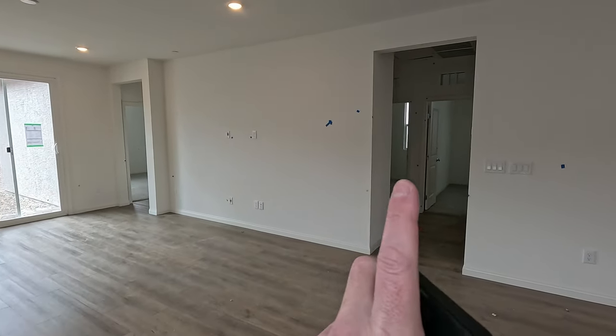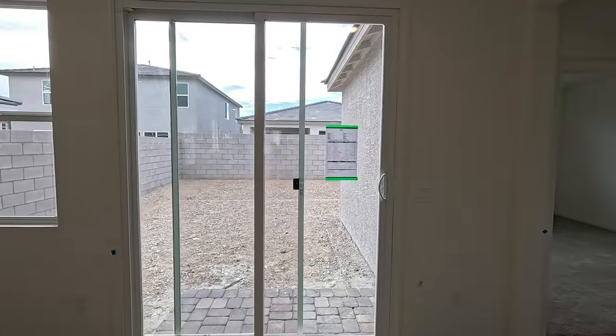So here in the center, we have our secondary bedrooms. And then on the end, we have the primary suite. But let's take a quick peek out back.